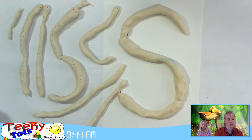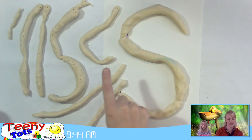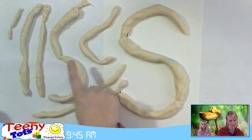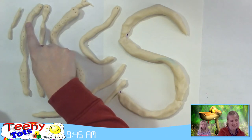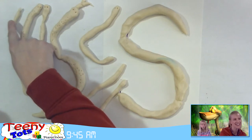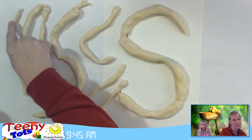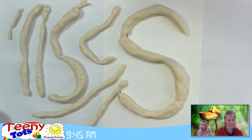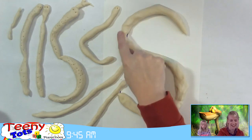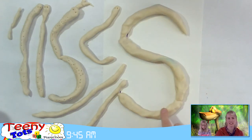Do you also have lots? Do you have big ones and small ones? Can you find the smallest snake? Which one is the smallest one? Is it this one? No? Yes, it's this one. It's the smallest one. Can you find the biggest snake? Which one's the biggest one? Yes, this one. This is Sammy snake.